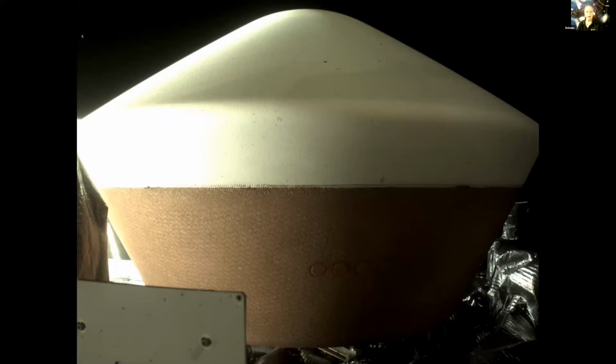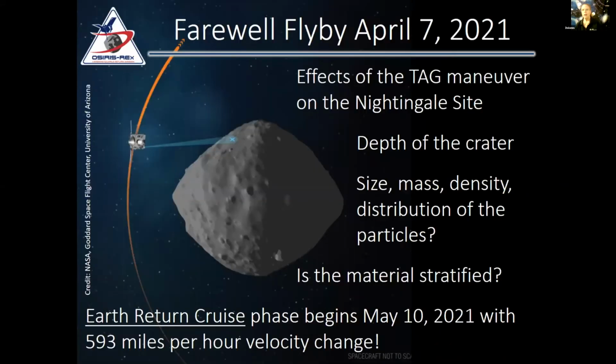Pretty exciting. But the particles that were ejected from Bennu that Carl Hergenrother discovered range in size from about 1 centimeter to 10 centimeters. That is true. All right, thanks. Did that make sense? Yes. Good.